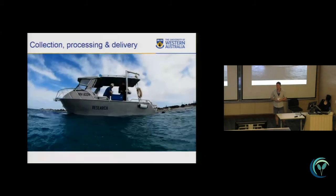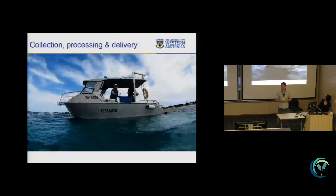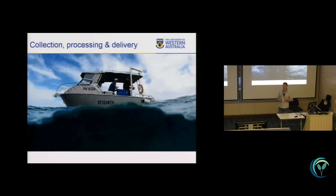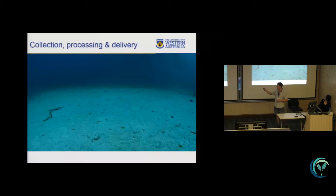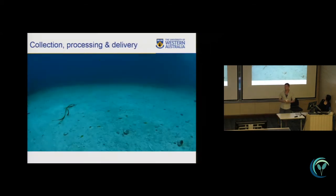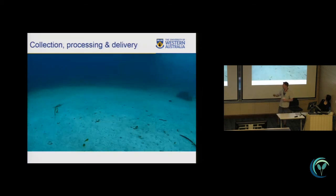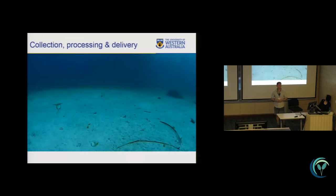And the other way that we do this is via broadcast seeding. So we take the seeds in a bucket, sit off the boat. In this instance, we're here at Rottnest Island on a mooring, and we just throw the seeds over the side. And you can see here them settling quite rapidly to the bottom. They do have this very nice coverage across the sea floor. So it's quite an efficient way to cover a fairly large area. That took us about 10 minutes to just throw seeds in a 50 square metre area.